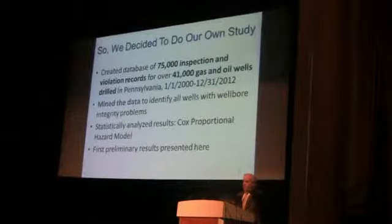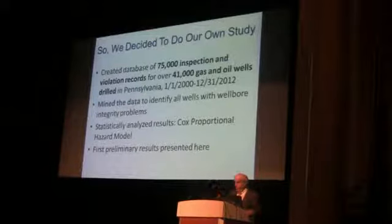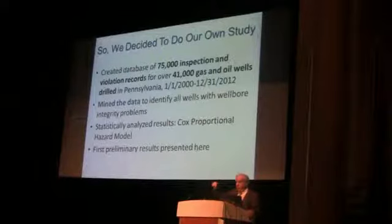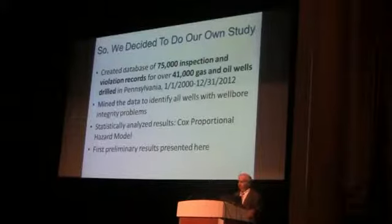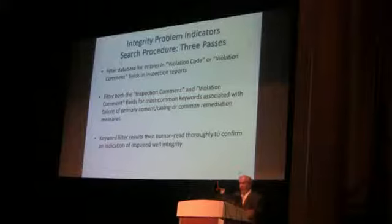All right, so how do you read the data? How do you read all this information? It's in the form of spreadsheets. Right, so inspector goes to the well, checks off a lot of boxes, maybe makes some comments, maybe issues violations. All that handwritten stuff gets translated into a spreadsheet, a gigantic spreadsheet on your database, the DEP database. So since it's translated into a spreadsheet, it's computer mineable. Cool. That's what data mining is. You use software to extract information from data.